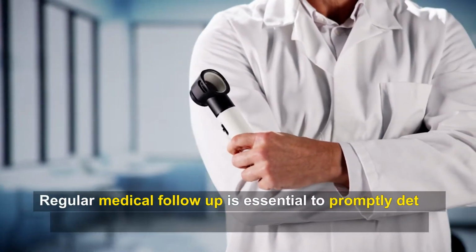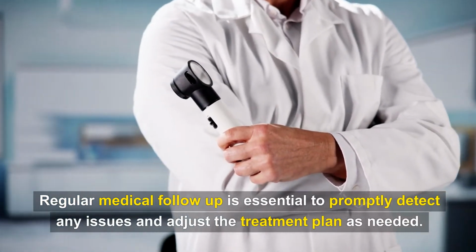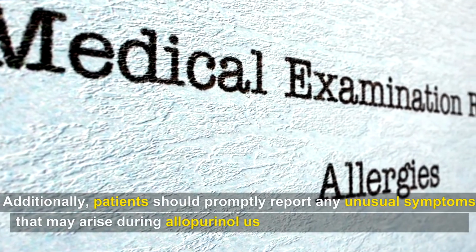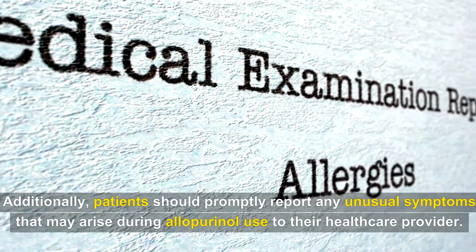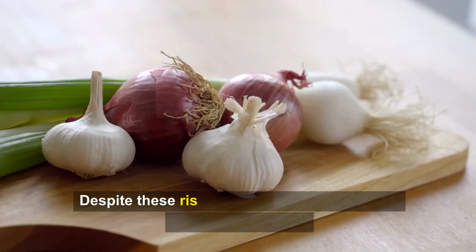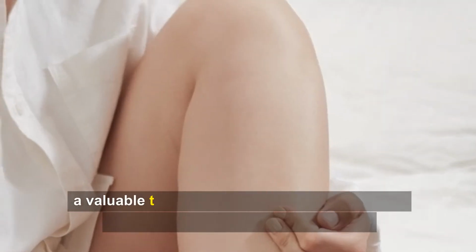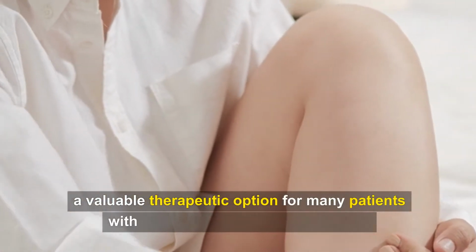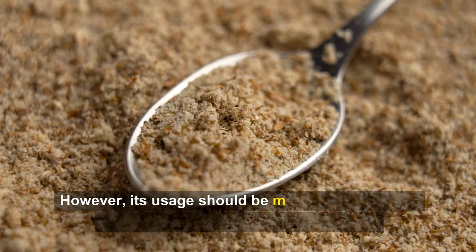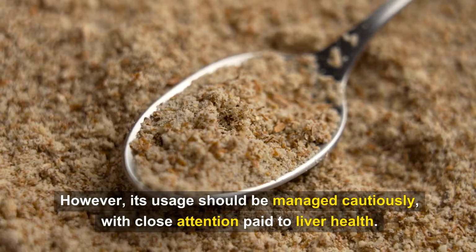Regular medical follow-up is essential to promptly detect any issues and adjust the treatment plan as needed. Additionally, patients should promptly report any unusual symptoms that may arise during allopurinol use to their healthcare provider. Despite these risks, it's important to note that allopurinol remains a valuable therapeutic option for many patients with gout or elevated uric acid levels. However, its usage should be managed cautiously, with close attention paid to liver health.